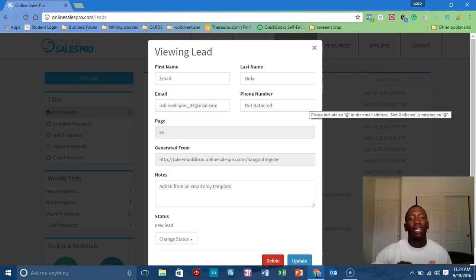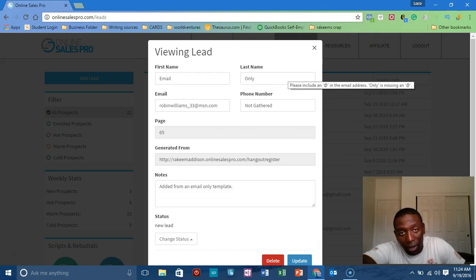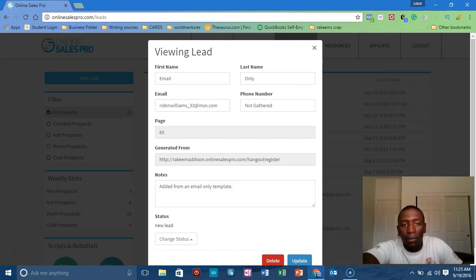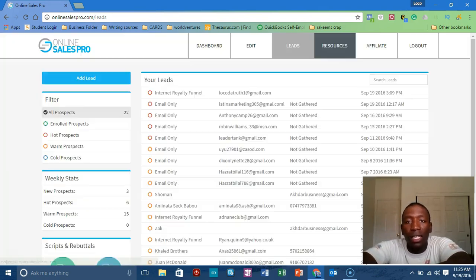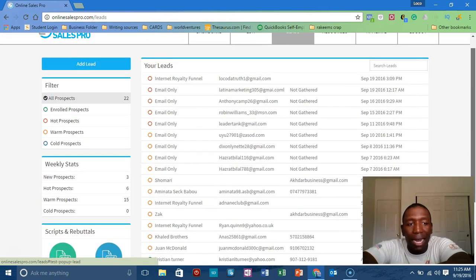So what happens is when you click on it, whatever they entered, whether it's their name, last name, or email, is going to show up here, and it's going to tell you which page this lead came from. So you can actually go back and see which page they came in through. The next thing is it'll show you the link they came from as well, so you can just go to the link and see which page it was. It's the same concept. At this point, that's pretty much all this page is. It's going to show you all the leads that you generated throughout the time.